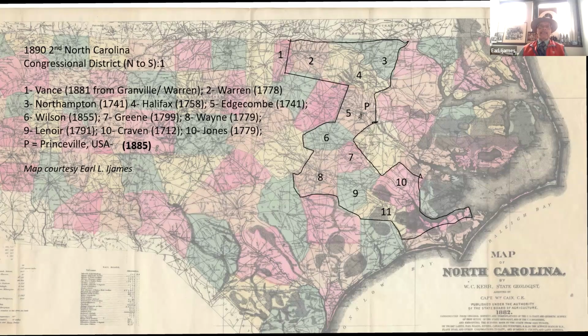And you'll note, interestingly, that railroad literally splits down the middle the Black Congressional Second District, as well as many of the majority counties of color. But again, Wilson County was formed after the completion of the Wilmington and Weldon Railroad, and was chartered by the state in 1855.